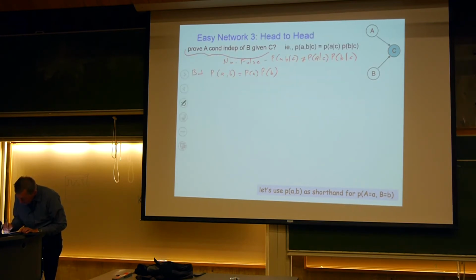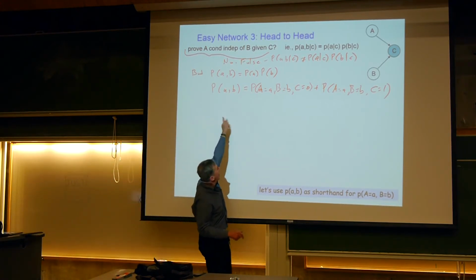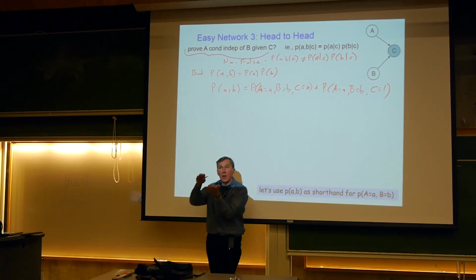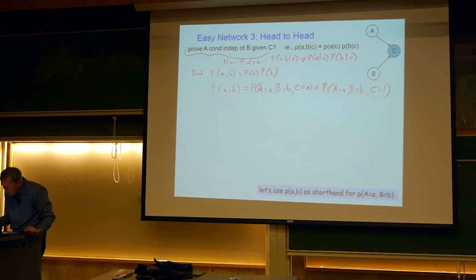To do this, all I have to do is notice that P of A and B is just the sum of P of A equals little a, B equals little b, C equals 0, plus the probability that A equals little a, B equals little b, and C equals 1. I'll write it out this way just to be clear. That's what we mean by the probability of A and B. It means the sum of those two rows in our joint probability table.